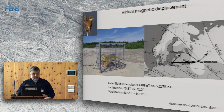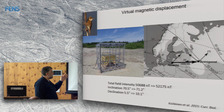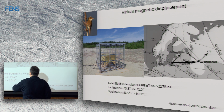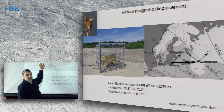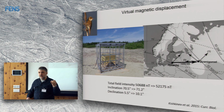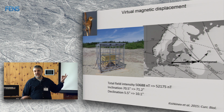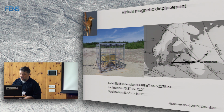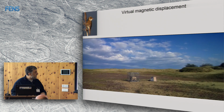And we put the birds into the coils, and we simulated the magnetic parameters typical of that remote area, and all the other parameters were typical of the Curie Spit. So they had the same photoperiod, they experienced the same odors, the same stars, the same landscape, everything was the same, only the magnetic field was changed. And this is how it looked on the dunes.